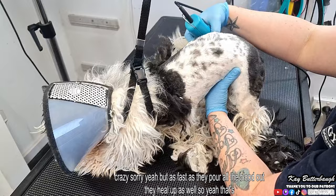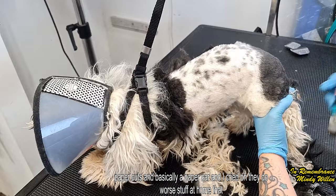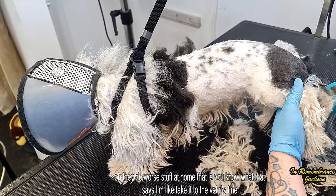When they're little, tiny paper cuts, it's basically a paper cut and I cried. I felt so bad. They do worse stuff at home, that's what the vet said. I said, take it to the vet, come and get her. She was fine. But yes, we do everything we can to prevent that from happening.